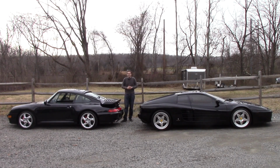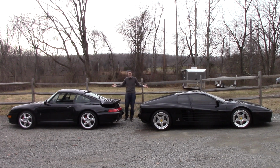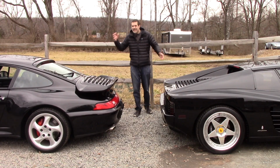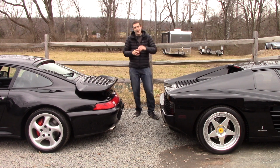Back in the 1990s, these were two of the coolest cars you could buy, but that was 20 years ago. What are these things like to drive today? Today, I'm going to show you around both of these cars. I'm going to show you all of their interesting features, and I'm going to do a little bit of comparing and contrasting of Porsche versus Ferrari. And then I'm going to take them out on the road.